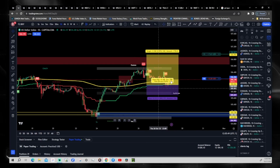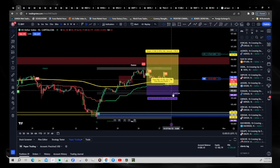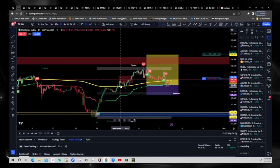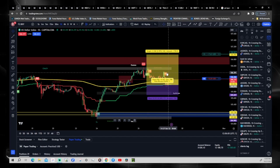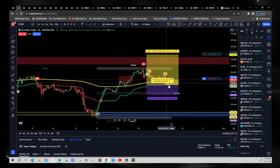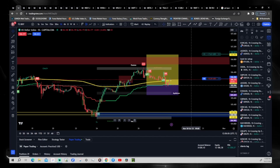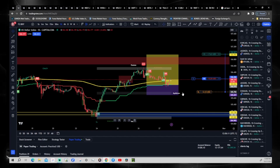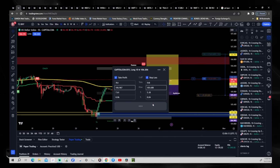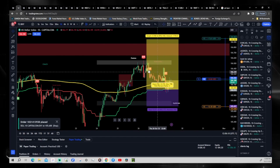As you can see right here, this is the DXY, the dollar index. We're in a long position. We took our long position over here somewhere. As of right now, we started to get a little bit of crossing down motion, but we're still trading above the moving average, so we're still in a valid long setup. Just as I've shared with you before, our 1% would be down here in the purple box, and that's how that trade would play out. So that's the DXY, the dollar index.